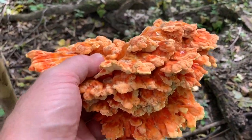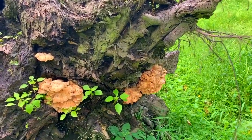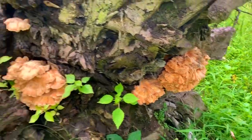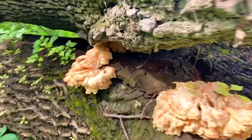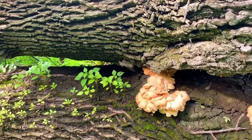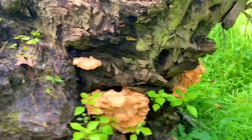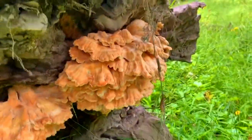That will be awesome. Here is another humongous patch of laetiporus sulphureus, or chicken of the woods, right on this tree stump. See all the way around here. That's a lot. It's too much for me to harvest today. If I'm not going to eat it fresh, then I leave it. It sure is pretty to look at though, isn't it?